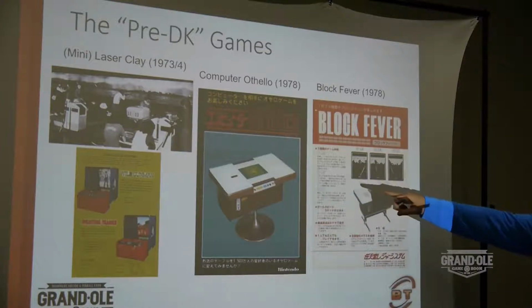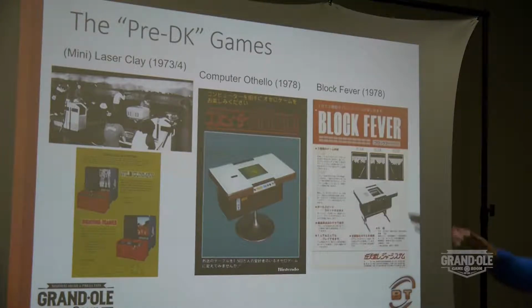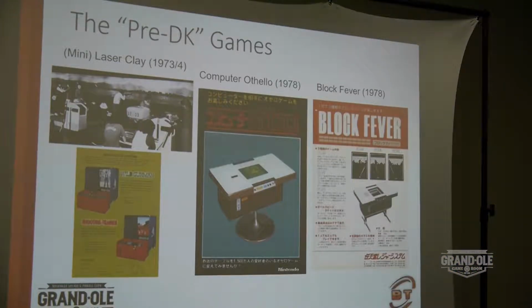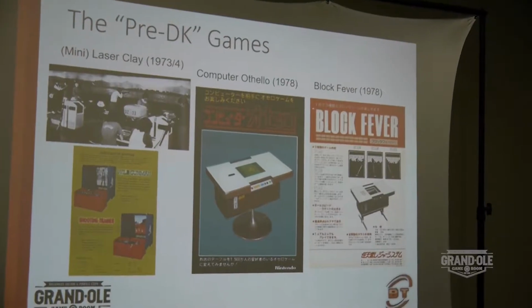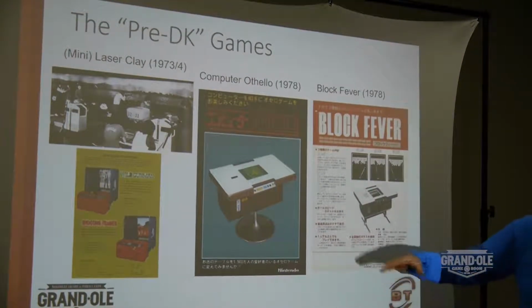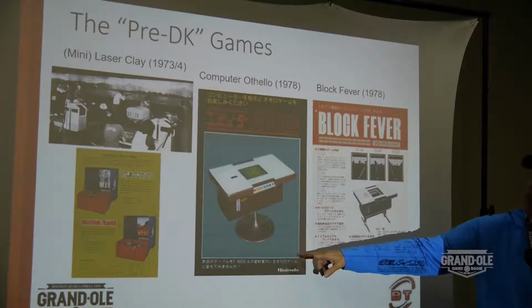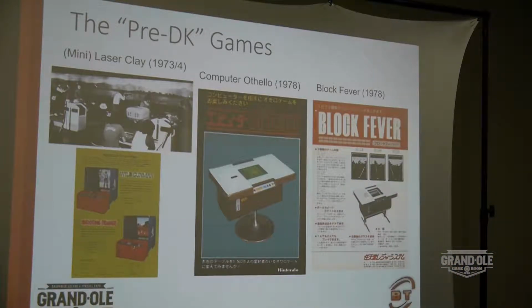In 1978, Nintendo released Computer Othello, and that was probably one of their first cocktail games. And this is just as you would imagine, just Othello. The interesting note about this, though, is that if you've dug into Nintendo's history a bit, back in 1978 is when Nintendo R&D 1, which was responsible for so many of the arcade title releases, was commissioned and put into action at Nintendo, and this was Nintendo R&D 1's first commercial arcade release.